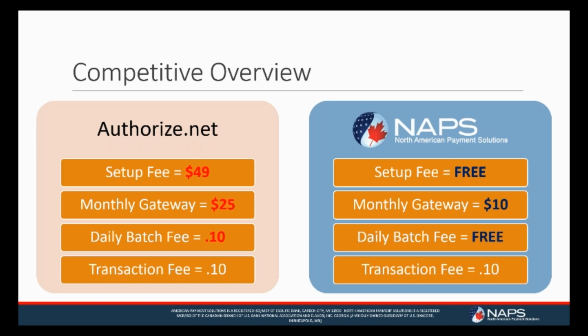Switching gears a little bit, along with being a credit card processor, North American Payment Solutions is also the gateway. So that's the service that actually authorizes the credit card and validates the information being provided to the merchant. What this means is even more savings for the merchant account. Now, instead of having to manage a processor and a separate gateway, you have both in one organization.